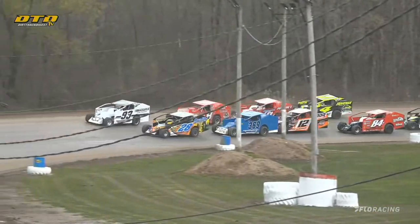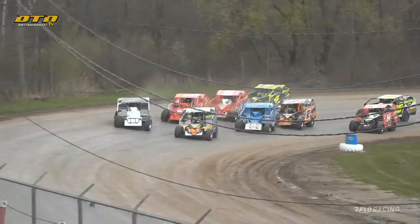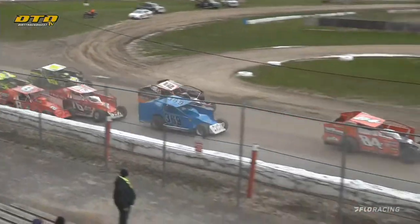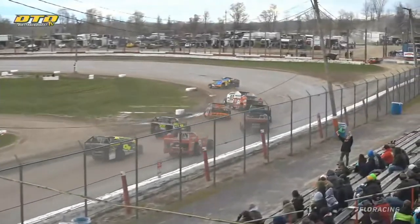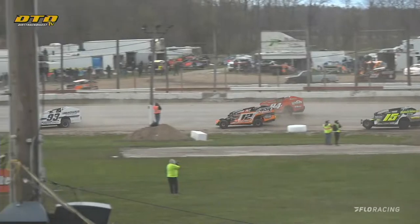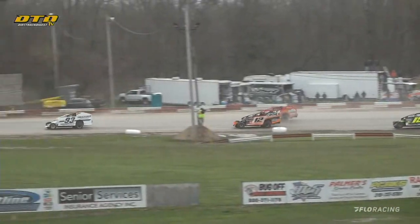Troutchold, Odaz bring us to green. We are off and running. Eight laps, top four will qualify, top two to the redraw. Only two will grab redraw spots.